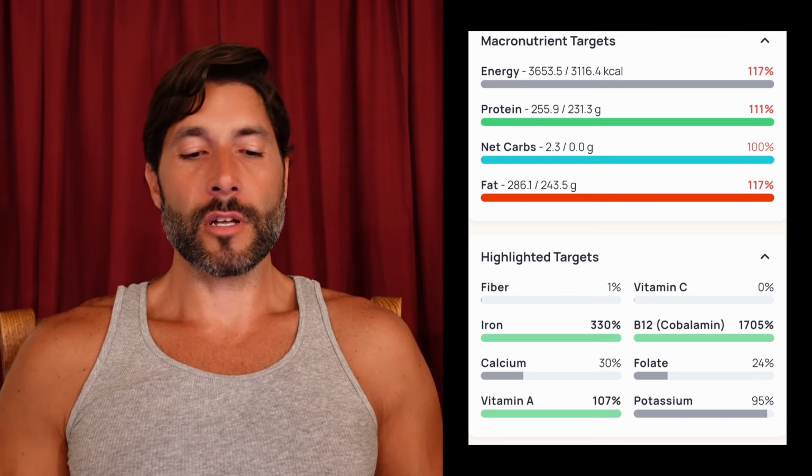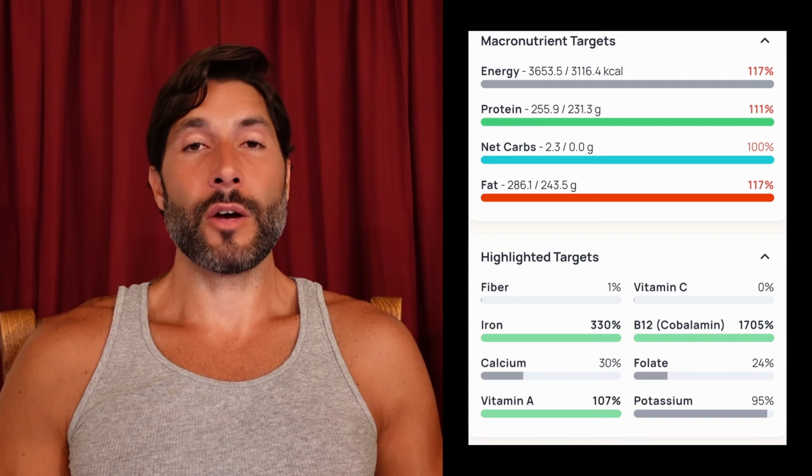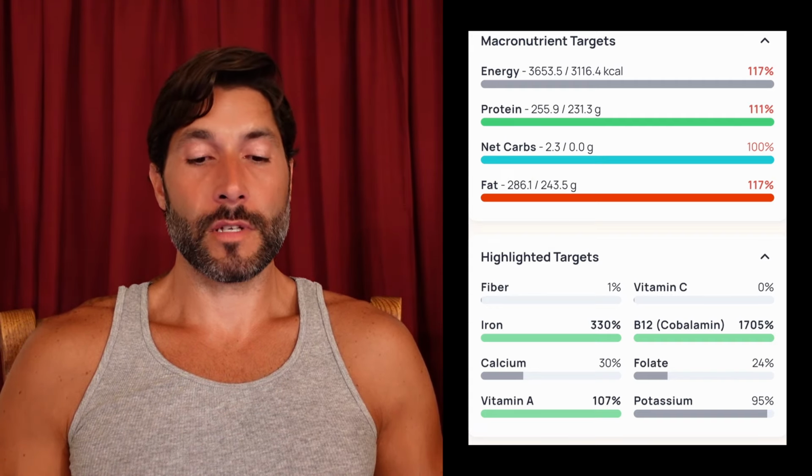Definitely maxed on B12. Calcium, 30%. It was a little bit low today on calcium. And again, if I want to get more calcium in my diet, eggshell powder, I did a video about that. I could add that in, and just small amounts of that would bump that up to my RDA almost immediately. Adding in more dairy would be another way to do that, or bone-in fish, like canned salmon with the bone-in, or sardines, something like that would be totally fine.